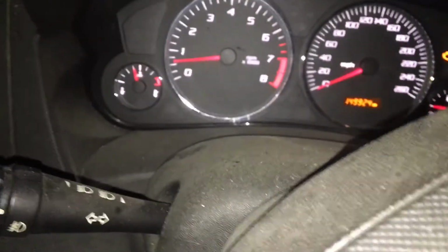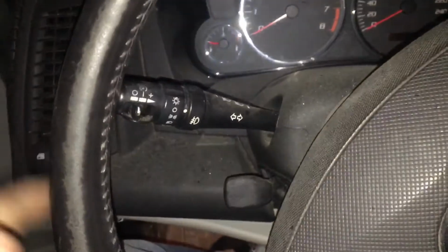So yeah, that's where we're at right now, but at least I can turn it off and take the key out, which is something that I couldn't do before unless I would use a screwdriver and poke it under the release hole, which is right here. And yeah, that's where I'm stuck right now.